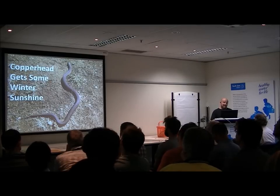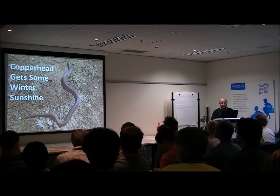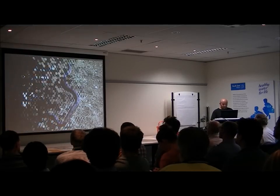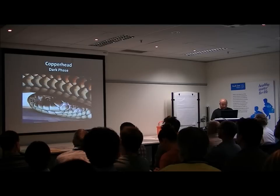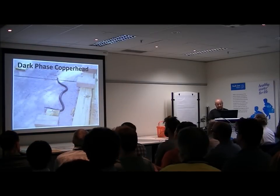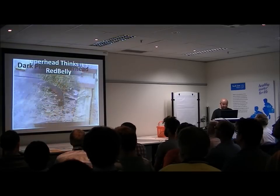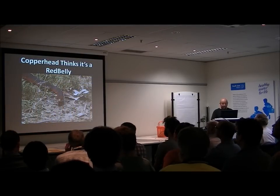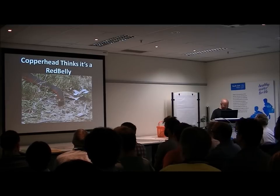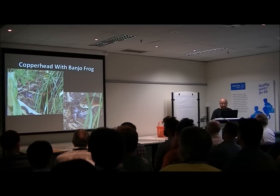They're one of the first snakes to come out after the winter, because there's such a cold day. They even come out on a winter day if it's hot. That's a dark coloured one. And that's another dark one. Anybody who saw that would say, oh, that's a black snake, but that is actually just another copperhead. Red-bellied black snake? No, it's just a copperhead. Yeah, they do love to eat frogs. This one was snapped by somebody who sent me these photos of it eating a banjo frog or a bobblebomb.